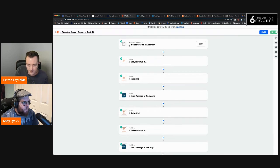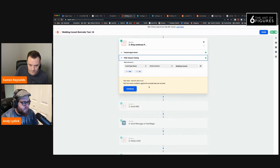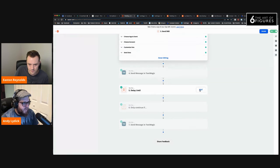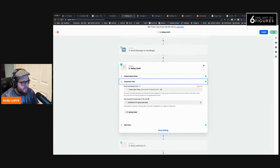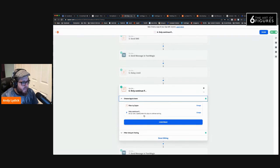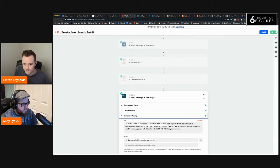Once the event is created in Calendly, it's only going to continue if it's a wedding consult. I have multiple events set up in Calendly, so it says, if this is a wedding consult, I'll continue, and if it's not, it won't. Then it sends a text message. Another step delays it to a day before their actual consult: the date minus a day. It sends a reminder saying, hey, you have a call with Abigail and Andy at this time. Then it only continues if it hasn't been canceled, so it filters out canceled events. It's only going to send if the meeting is on. Love it.